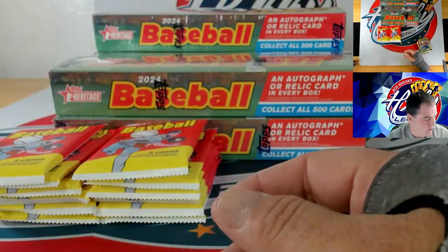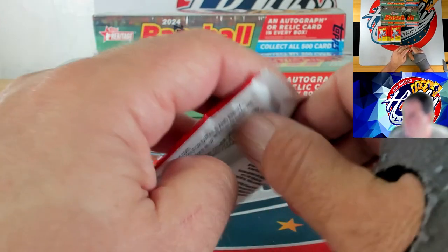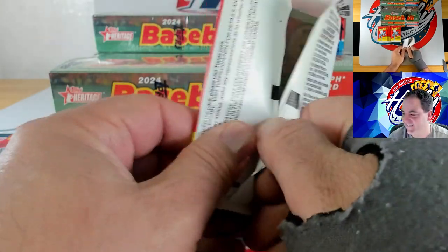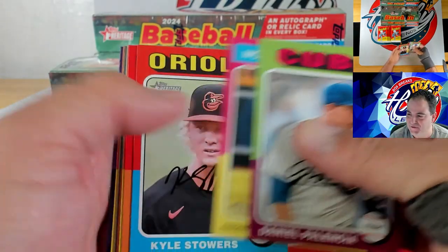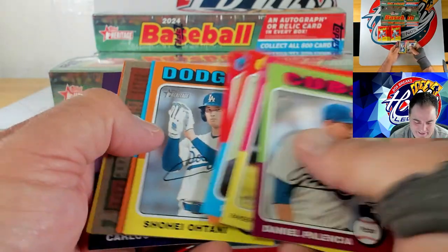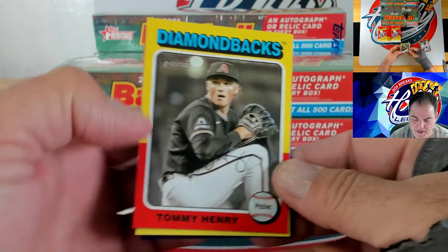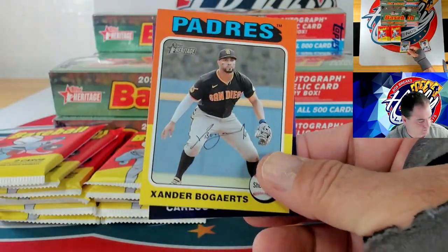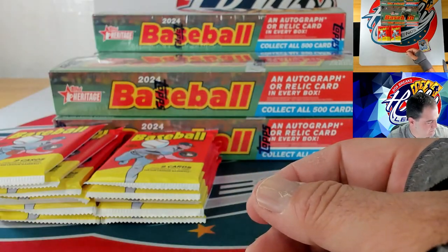Jesus Luzardo for the Marlins. All right. Especially the Astros fans are like, dude, what are you doing to us? Tommy Henry on the low number. Carlos Correa on the refractor.